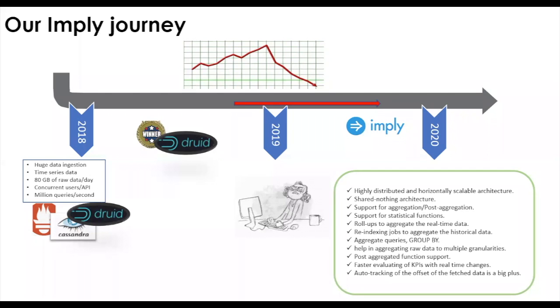We wanted something which supports roll-up during ingestion itself and has native support for aggregations. That's when we decided to work with Druid. One of the decisions was taken to go along with Druid based on our POC. We decided to roll it out in our production stack.